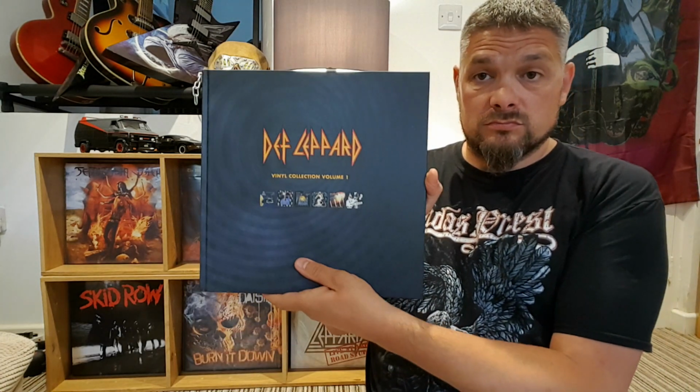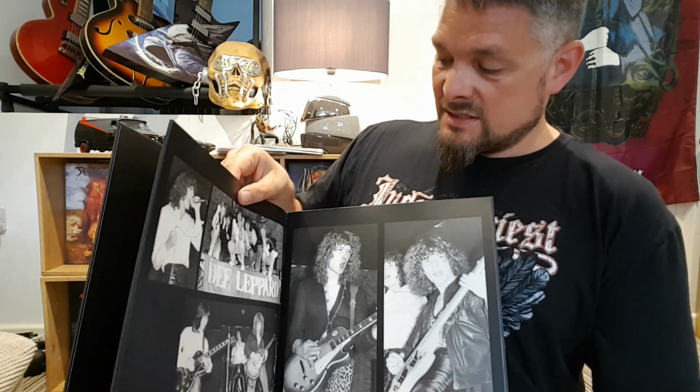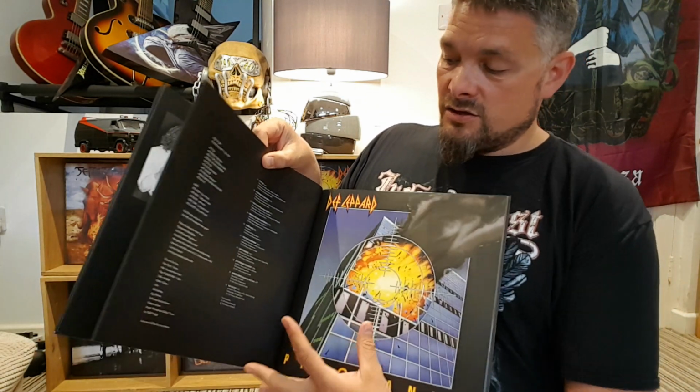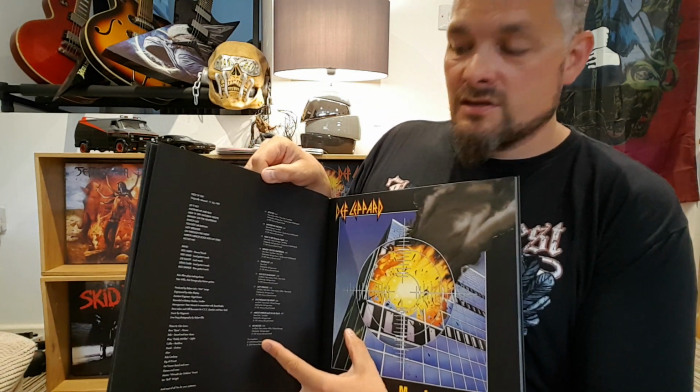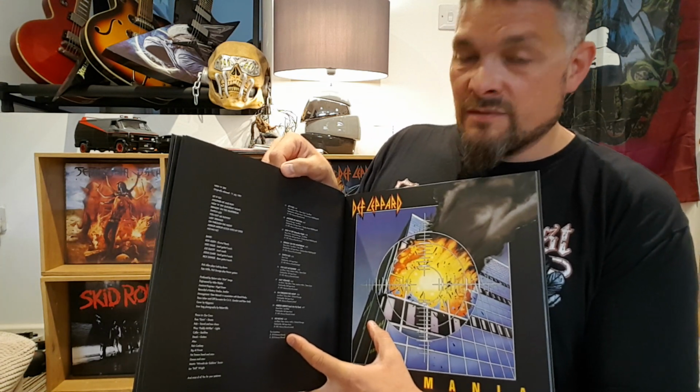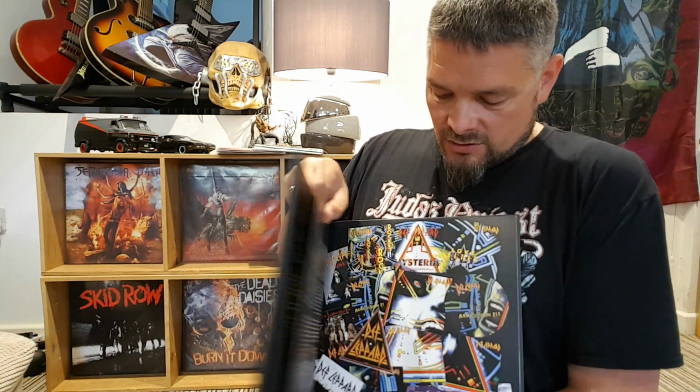Then you get this book, which again is about 95% of the photos I've seen in here, and most of this stuff here you will see in CDs, in books about the band. It's not anything really new, but if you're new to Def Leppard, this is great, just so you know.